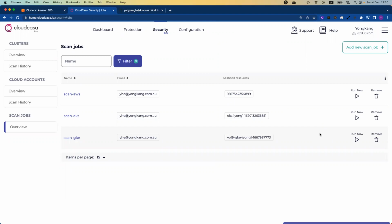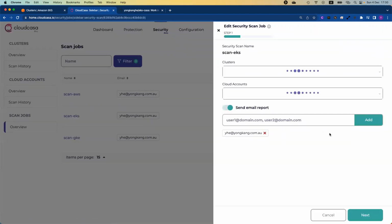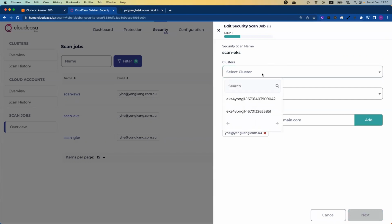What about my cluster? I haven't scanned my cluster. My scanned cluster is A51. What I want to scan is the 042. So I click scan EKS, and then I change the cluster. But instead of changing the cluster, technically you can create a new scan job. I might just change my existing cluster and then select my new cluster name.